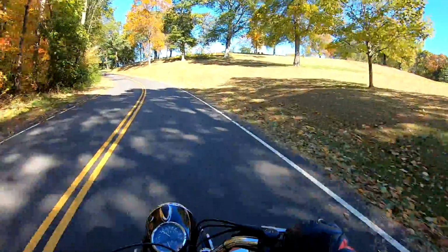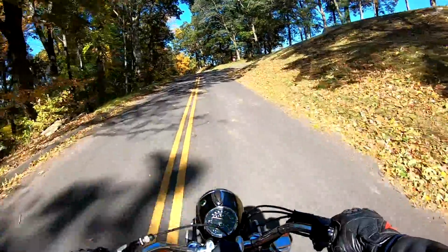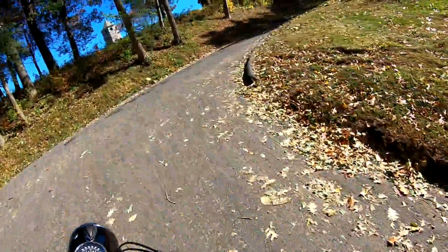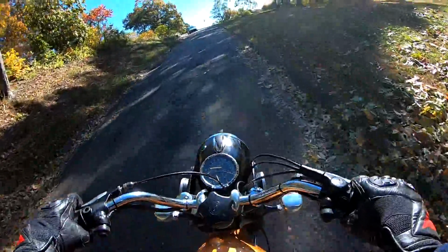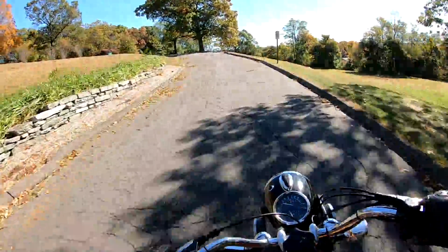This is one of my favorite rides up here to the tower. You can actually see the tower from the 3rd floor of the museum. We have a bunch of visitors coming today. The bikes are starting to roll in. Saturday's usually a pretty big day for us there.